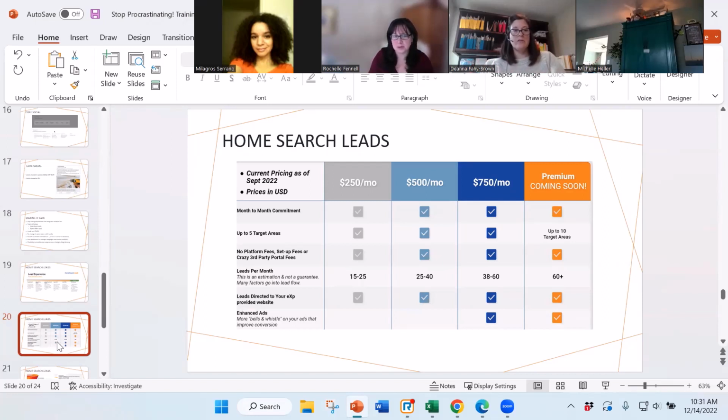It's $250 a month. You may actually end up experiencing something slightly less than $250, depending on the number of clicks that your campaign gets. But the campaign should cap out at $250 on a monthly basis.